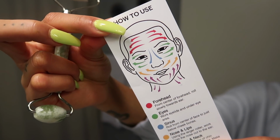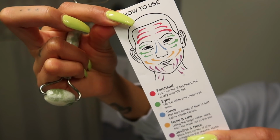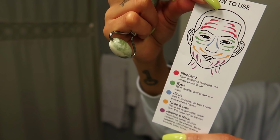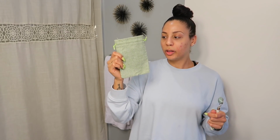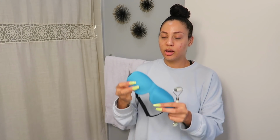It actually came with a how-to guide, which is really helpful and useful for those of you guys like myself that were just starting out with it and you don't really know what direction to go in, where you should jade roll, and everything like that. The little kit also came with a little pouch to store your jade roller in, and it's great for travel. And it also came with this eye mask, which I don't use because I already have my own eye mask.